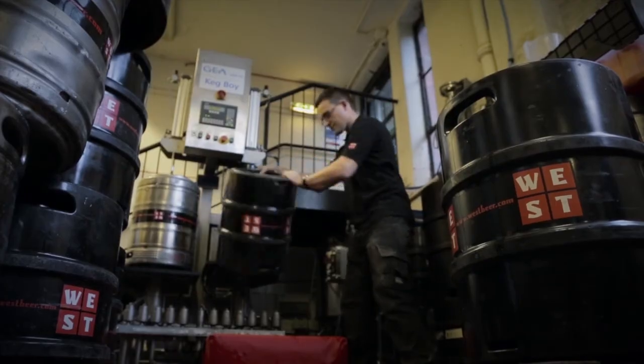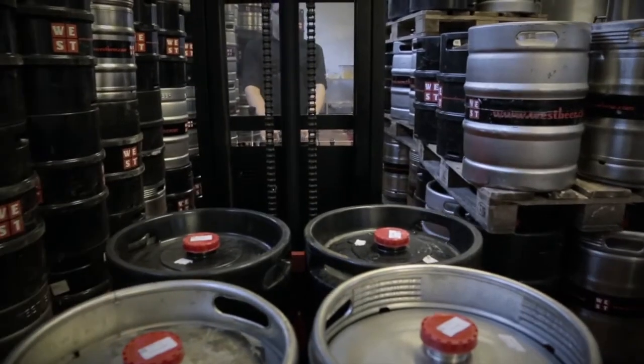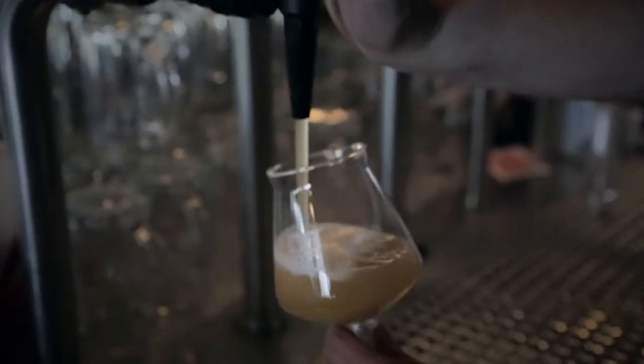What makes West beer different is the whole thing overall. I think it's the process we have here being unique in its nature. It's the people that are working here as well, the location and the customers. I'm German trained and we have German equipment.